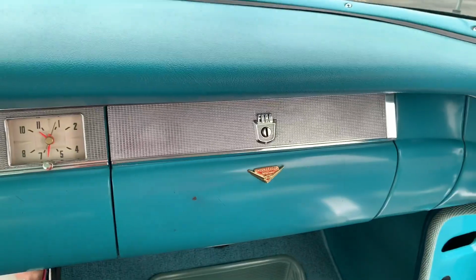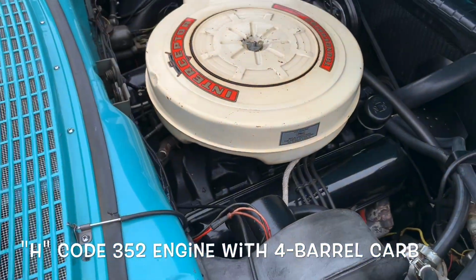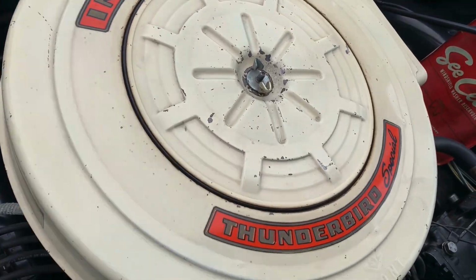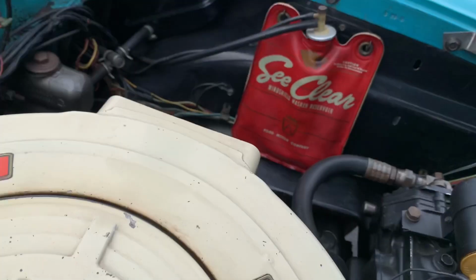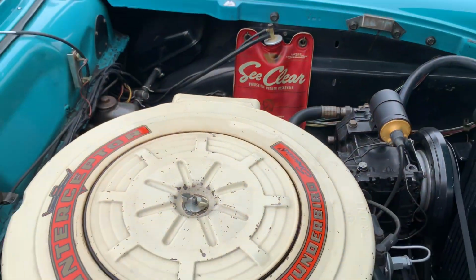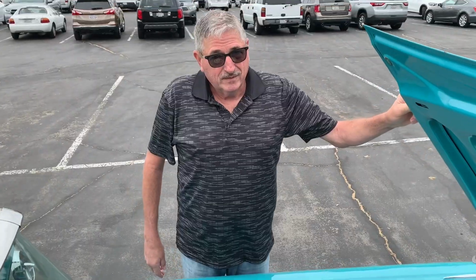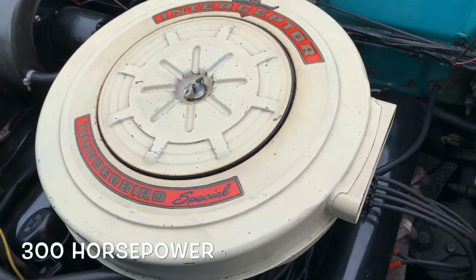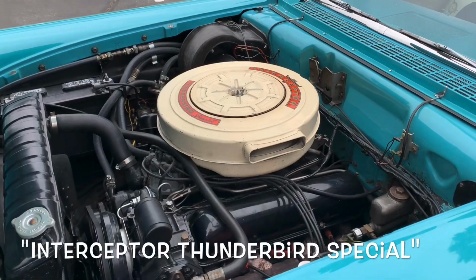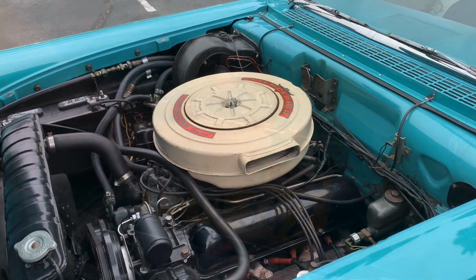Look how small that is on there. I know. And there it is, Interceptor Thunderbird Special. Oh yeah, and how about that sea clear right there? I love that. So how much horsepower does this car have, Mark? These have 300 horsepower. And this engine turned into 390, a 427, all the FEs that they ran all the way through the 60s.